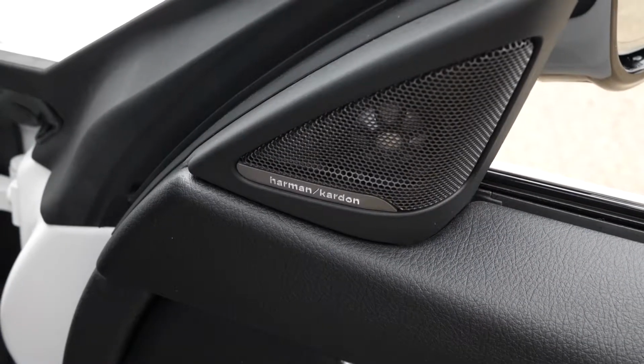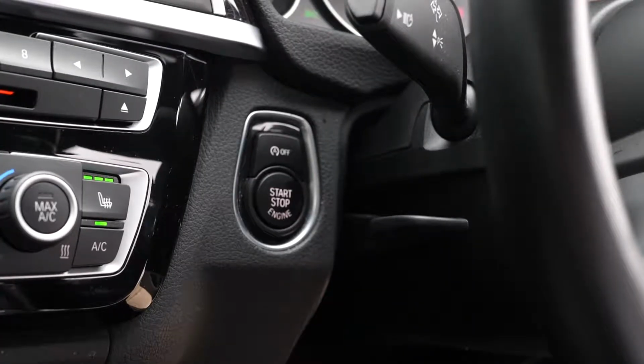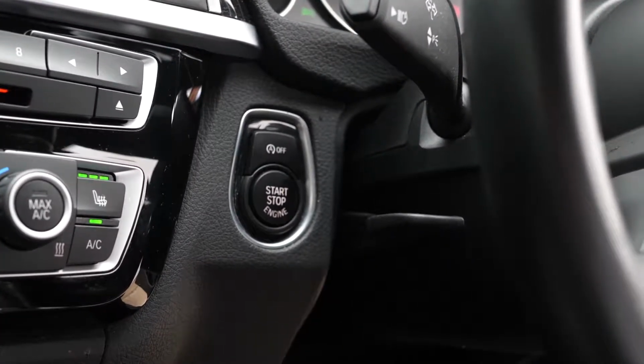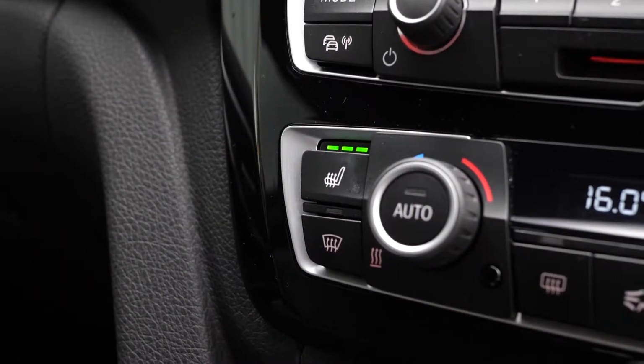You've got the upgraded Harman Kardon sound system. That's an optional feature for the car. You've also got the push to start button as standard. You've got your climate control functions. You've got heated seats as a standard feature.